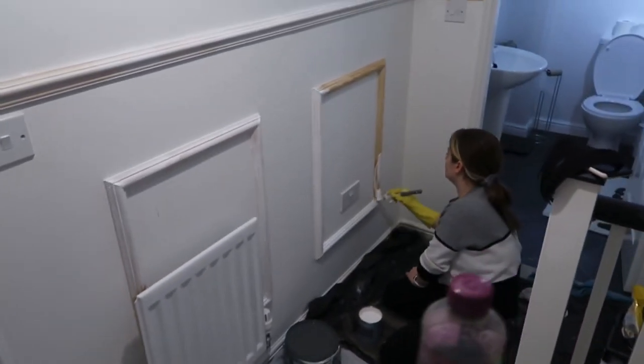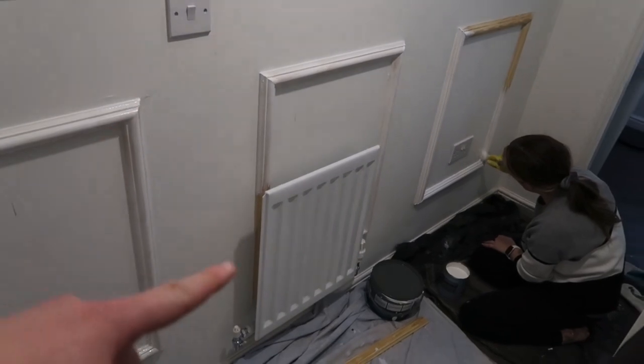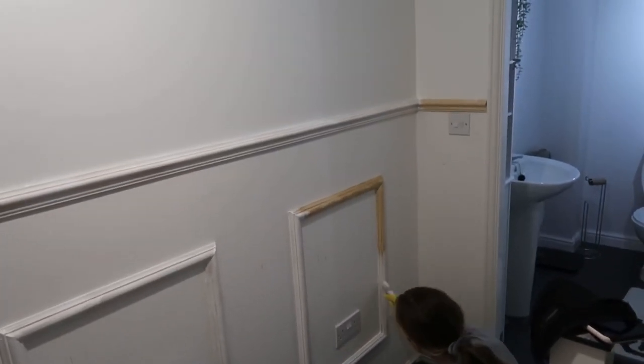Everyone, it is just after 7:30 and yeah, we've got pretty far. We've done the second coat on the walls and the landing, and we've done the second coat on the stairs. So that is all ready to dry off, and Katie is just putting the primer on. We need to get the last little bit behind the radiator. But yeah, the primer's on.